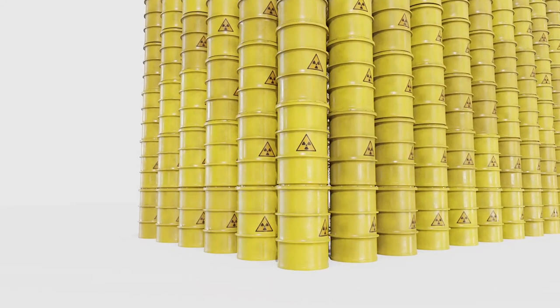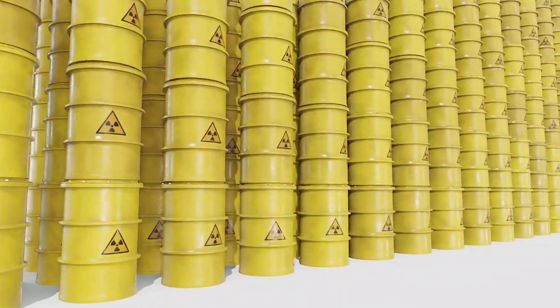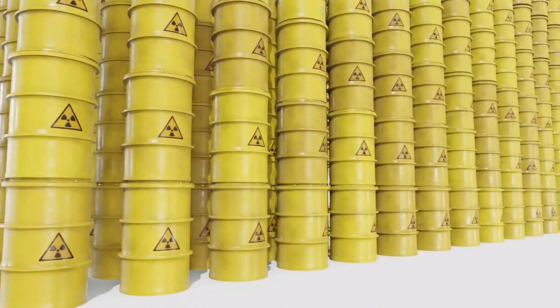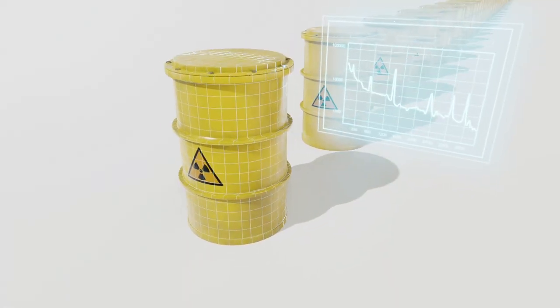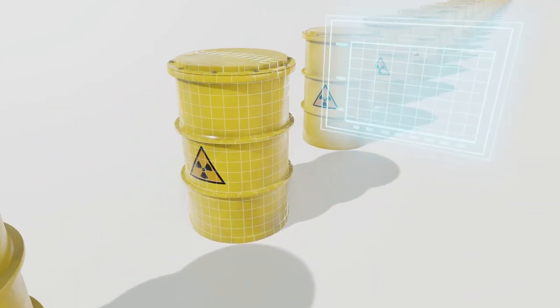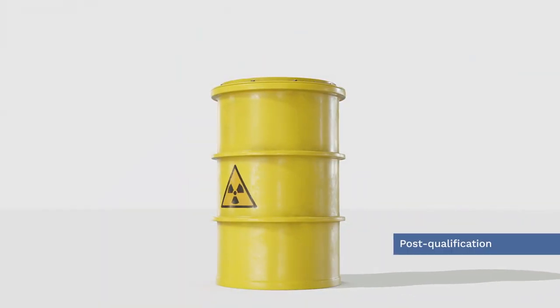The safe repository of radioactive and toxic waste is a challenge that spans generations. Before drums containing radioactive waste can be placed in final repositories, their contents must be recorded in detailed material and radiological logs. If this is not done, the waste must undergo a post-qualification process.